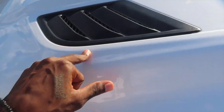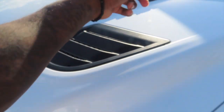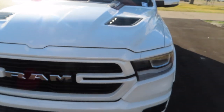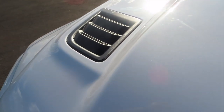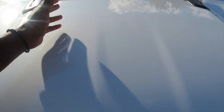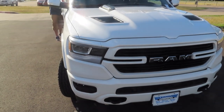I'm gonna actually pop this out. I think these are functional though. I wanna say they are. I'm gonna actually pop the hood. We'll pop the hood later and see if those are actually functional vents. But that hood says a lot, bro. This is completely insane. Like, if I was touring my Hellcat with this, this would be like, bro, this is insane, man. This is crazy.